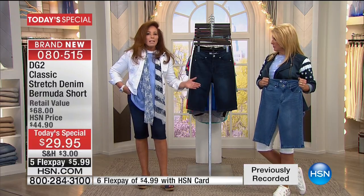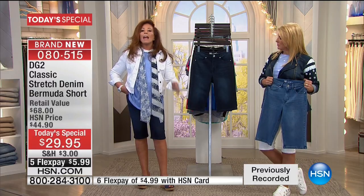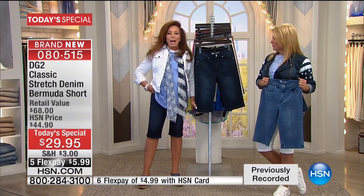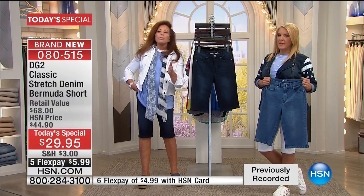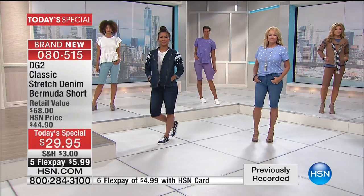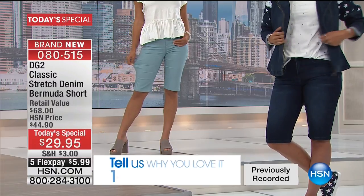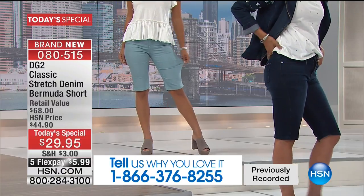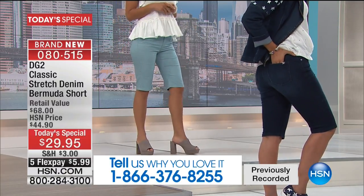You're getting a classic five-pocket jean, and the only thing we say to you is classic denim is just that. So if you do sit on a fence between, let's say, a 12 and a 14, we suggest you go to the 14, so you're going to get the comfort level you love and you always associate with DG2.